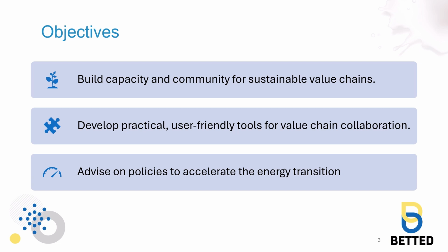The mission of BETTED is based on three pillars. 1. Establish a capacity-building program and community to transform organizational energy cultures, enhancing skills and knowledge in sustainable value chains, thus promoting energy transition for companies. 2. Implement tailored and easy-to-use tools engaging companies operating in the same value chain. 3. Provide policy and regulatory recommendations aiming at speeding up the energy transition.